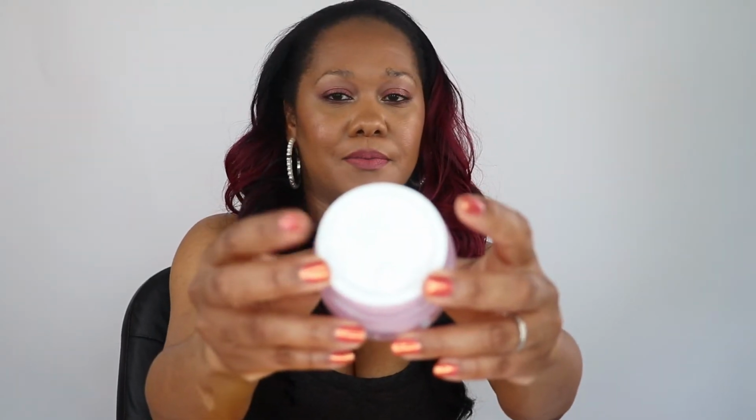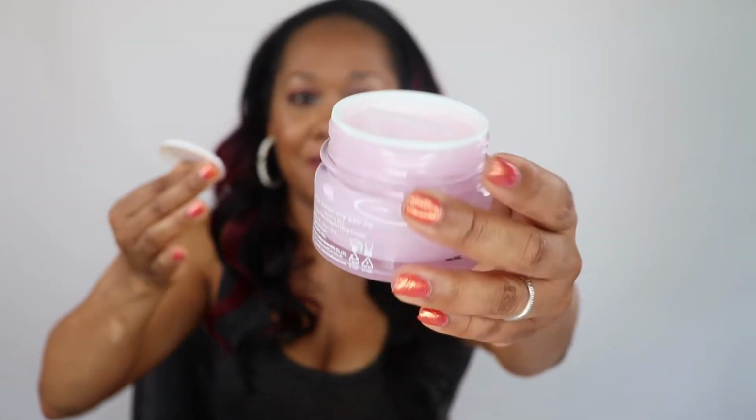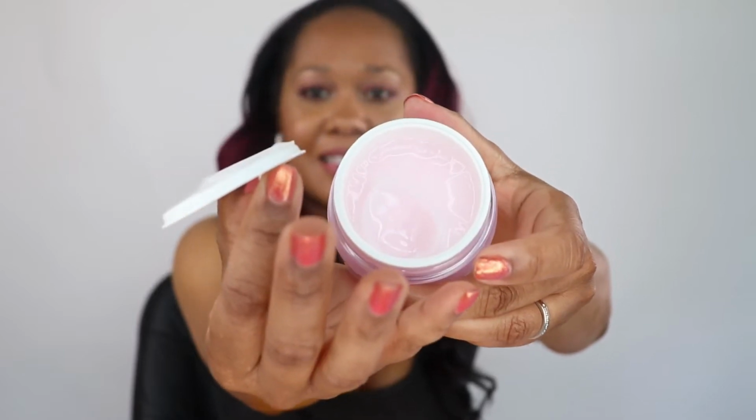When you open it up, it has that little pull top there. Oh gosh. The cream is a pretty pink. I don't want to pull it too far, but it's kind of thick. Can you see that? I hope you can. It's a real thick consistency. So I'm just going to take a little bit off the top. See? You can see that.